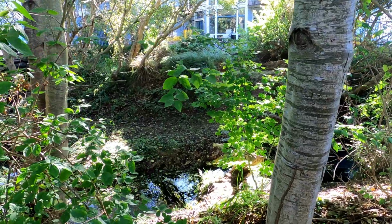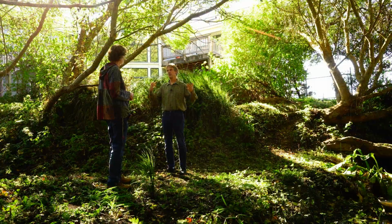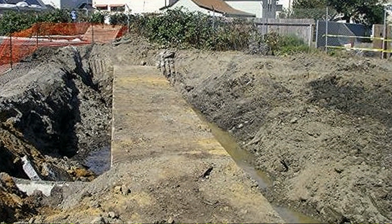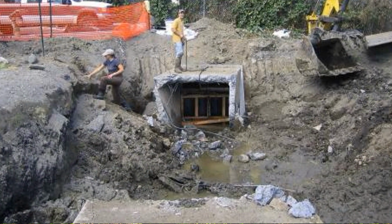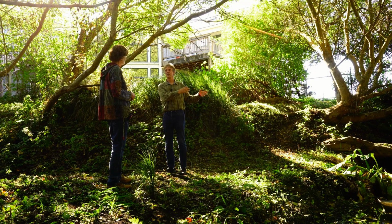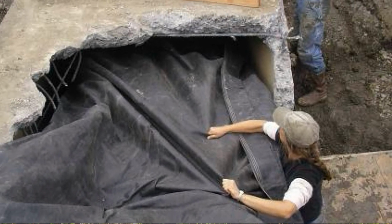So can you tell me the story of how you actually built this creek? First thing that we needed to do was remove the dirt off the top of the culvert, because the culvert was probably about 4 feet down underneath the ground. And then once we got the concrete culvert exposed, we had to use concrete saws on either end and cut the concrete. Then we had to go inside the culvert and build a dam in the upstream end and the downstream end to divert water around our construction site.